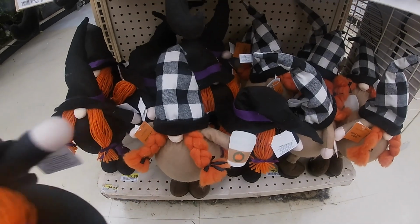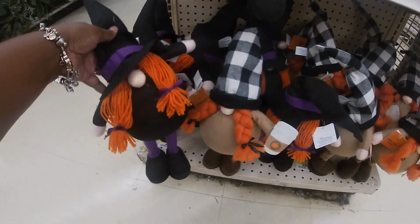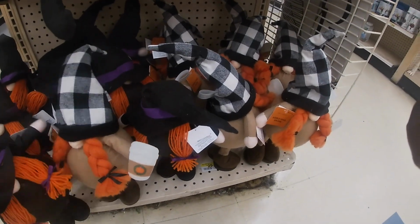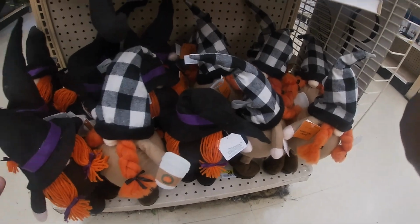Oh, no, actually, these are $30. Sorry. Little bobbling feet. Is she gonna fit back there? Yep. Okay.